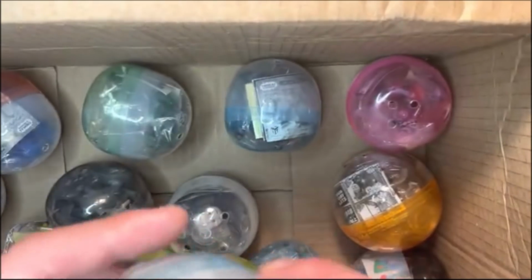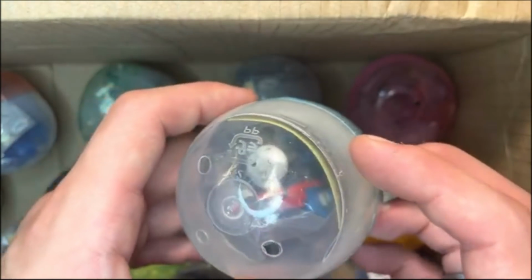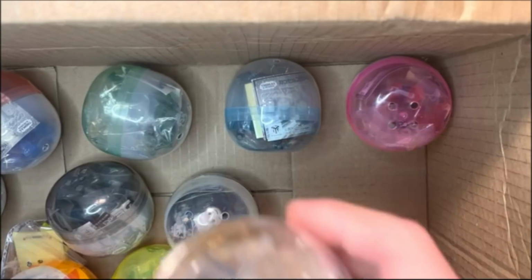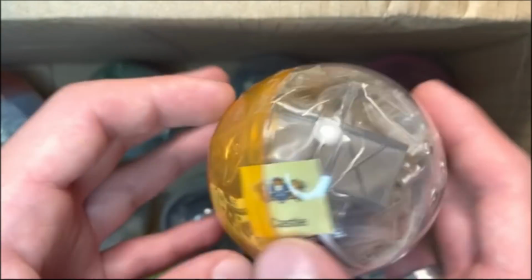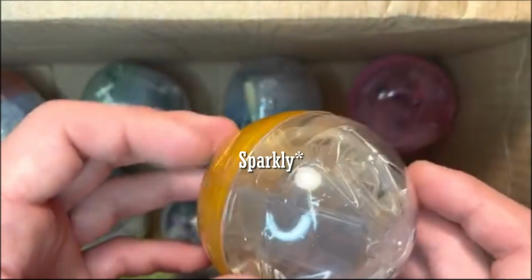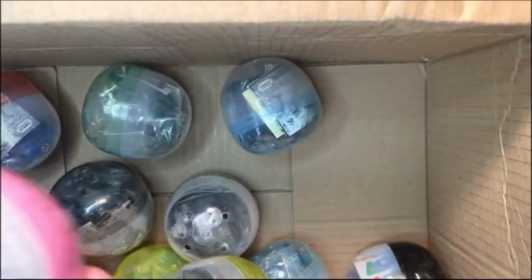So let's go ahead and see what we can find through it all. Here we have a surprise Thomas, as you guys can see through his little window. Here we have, I actually can't, oh, it's the castle. I can tell because of the sticker. It's the castle, and this one is also shiny and glittery like the rest of the stuff. I have no clue what this actually looks like, so I'll have to put it together.